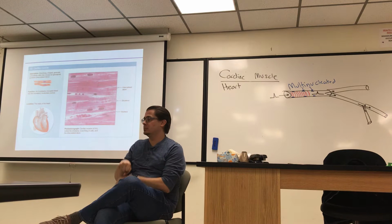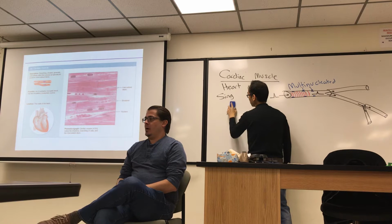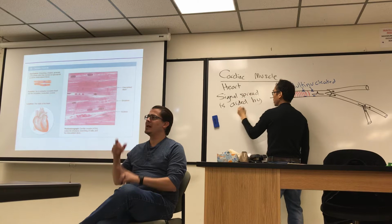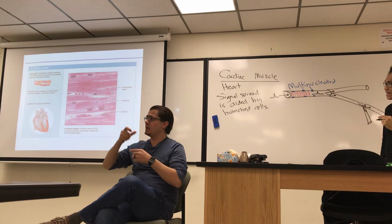We call it the cardiac cycle. So when you study the cardiac cycle, the signal is spread easier. Signal spread is aided by branched cells. That's basically what I'll say. Now there's a structure that helps the signal spread. It's called the intercalated disc.